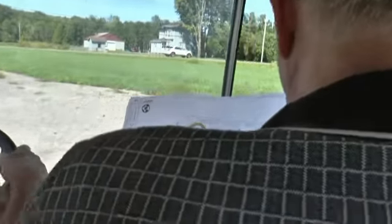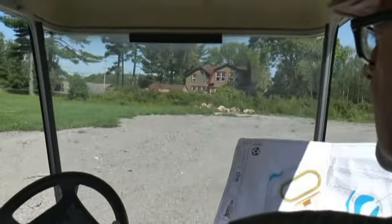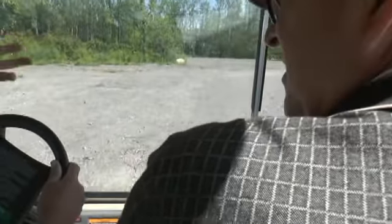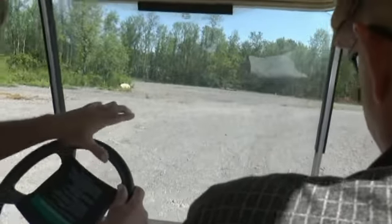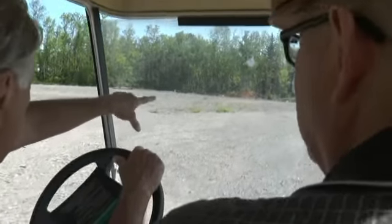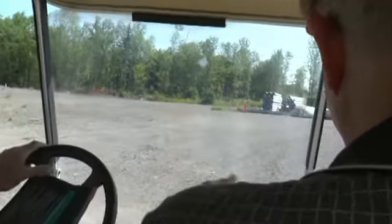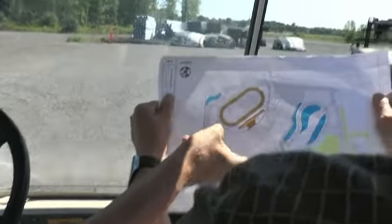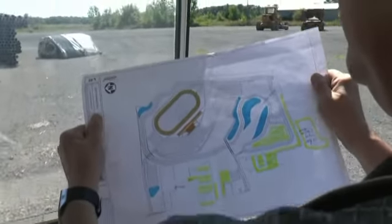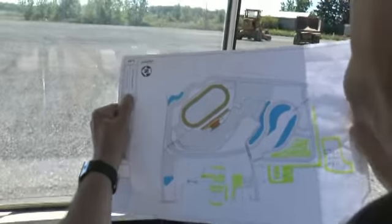We'll start out this way. This property in here will probably end up being a convenience store setup, because we're going to constantly have campers in here. This whole area, all the way through into those woods and back in there, will all be for camping. That's this area right here. That'll all be probably for 60 spots. All this area in here. With electric hookup? Yes, electric and water.